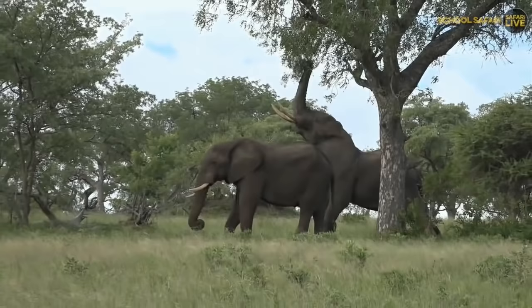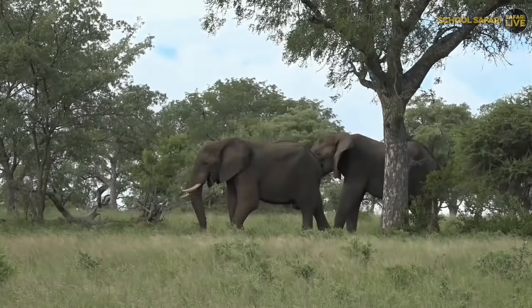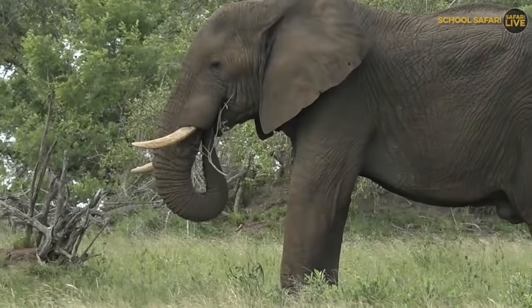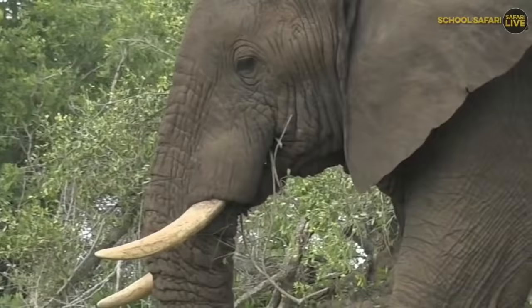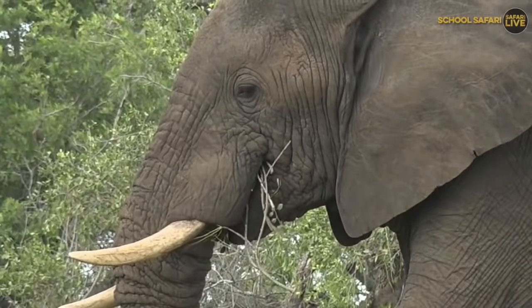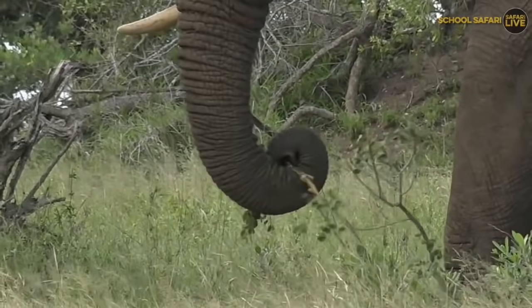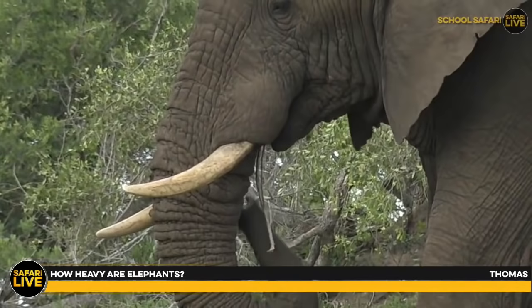Maybe 3.5 meters tall. The largest one, yeah. I think some of the other elephant bulls, the big ones, can get a bit taller, about 4.5 meters. Thomas, you asked how heavy are elephants. Thomas, a big male can get up to about 5 or 6 tons. So really, really very, very heavy.